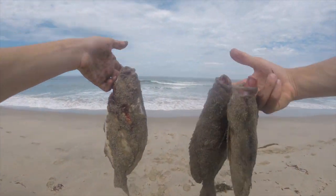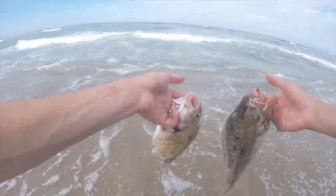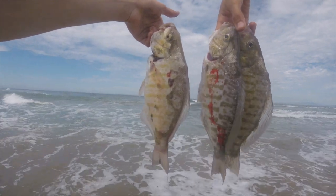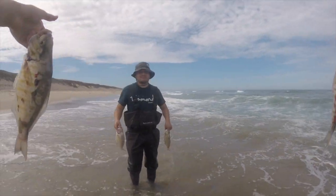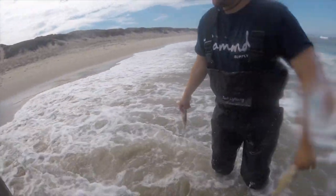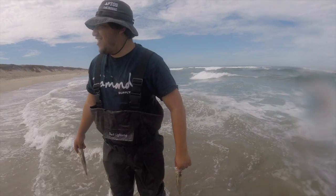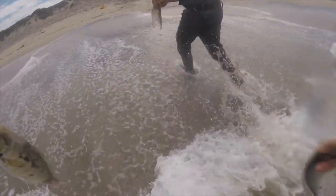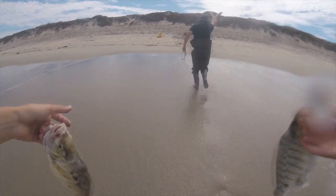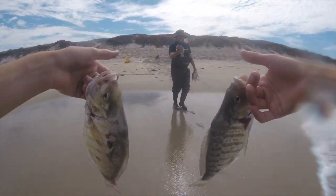All right, this is our dinner. Boom, baby. 3 fat barred surf perch. And look at the other two. Those are not even, look at this. Oh! Guys, we lost the perch. No! Oh, nice! Grab it! I got it! Hey! Nice! Alright, we thought we lost the perch. Nice! That was epic.